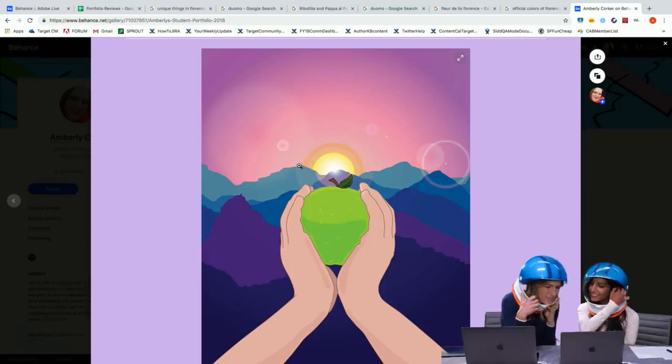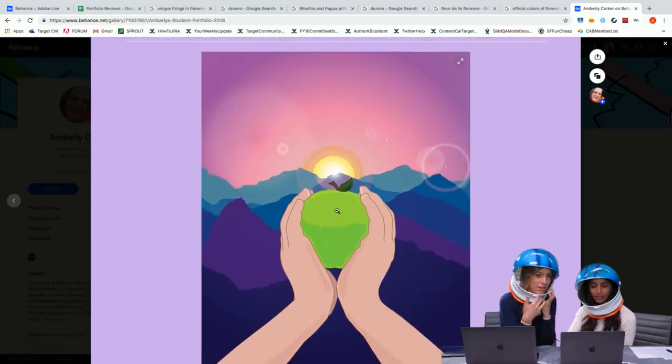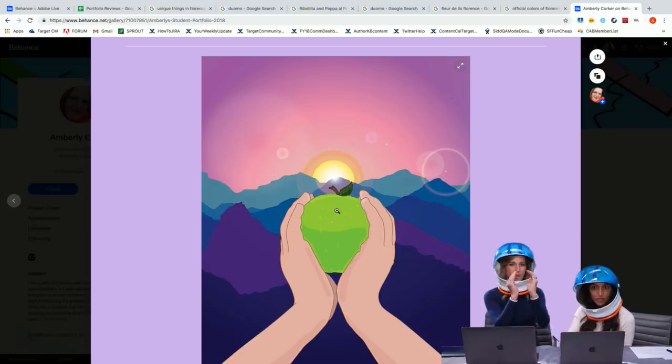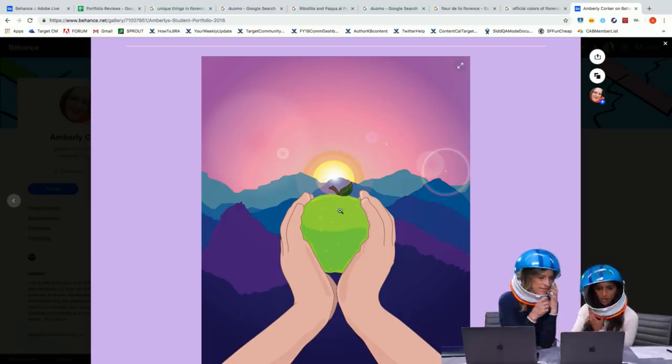With those layers of mountains in the background, all of the colors are working really well together, and that green is just popping out. The apple is really celebrated in this piece. And the hands are really good. I find it really hard to draw hands. Hands are hard. All kinds of body parts are really difficult. And those light flares are lovely.